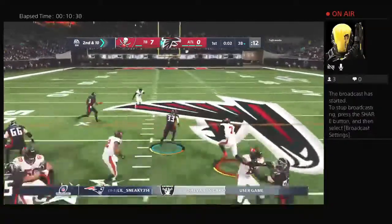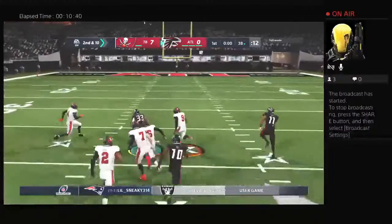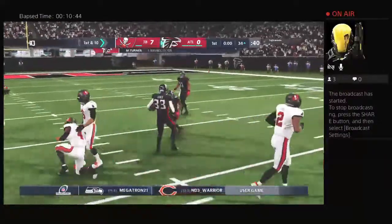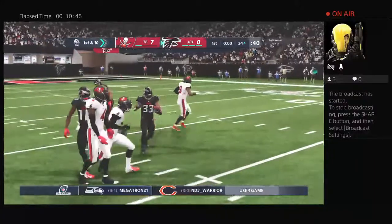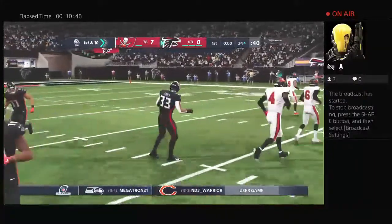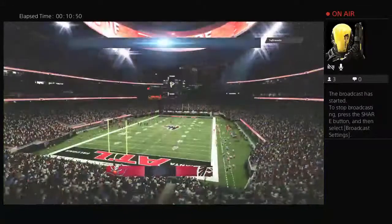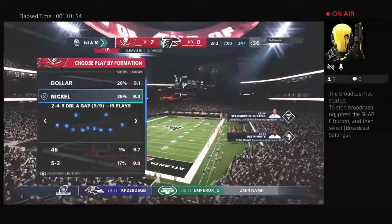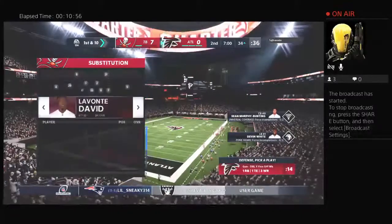From the shotgun now, here's an inside give, and he's finally taken down, and it's a big gain there on what will turn out to be the final play of this first quarter. After one, 7-0 on EA Sports. Buccaneers 7, Falcons nothing.